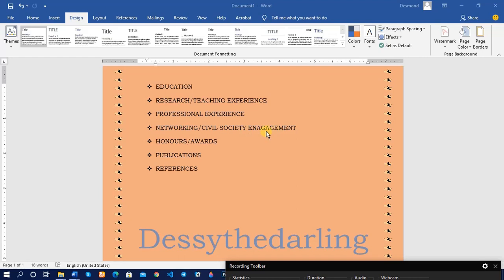Some also write volunteer experience. If you've done any volunteer job or something you've done for free, community service, you can say community service, or you can just put this one there. It's pretty much the same. Then we have awards that you have won or honors, either in school or in your community or in your previous workplace.